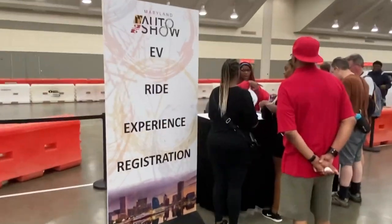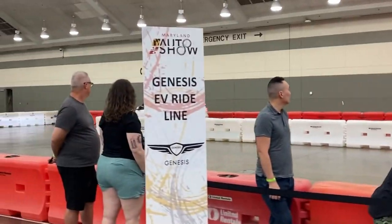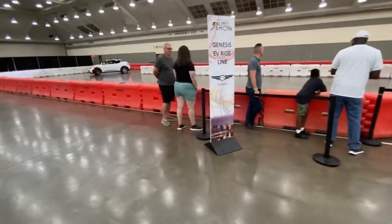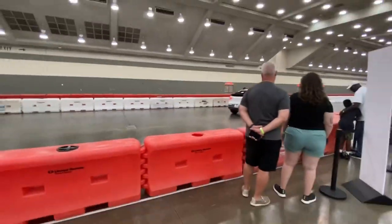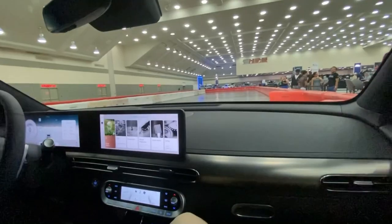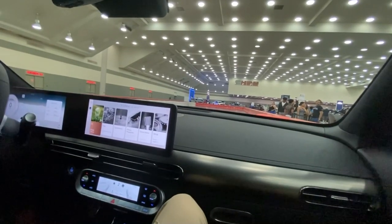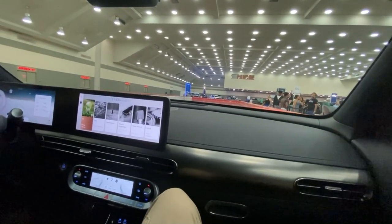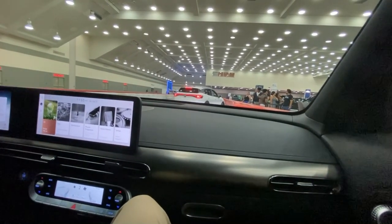Here you register for the ride along experience in the electric car. And you get to pick what type of car you in. I picked the Genesis to test it out. And now I'm in line. So this is my second time in an electric car. First one was a Tesla, but we ain't go like super, like take off fast.